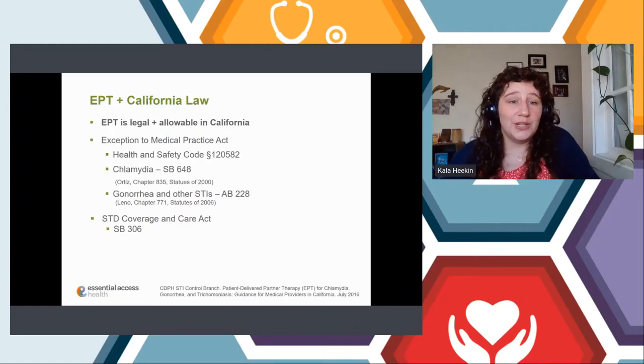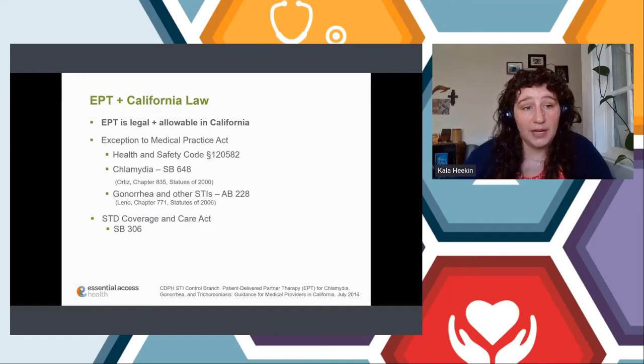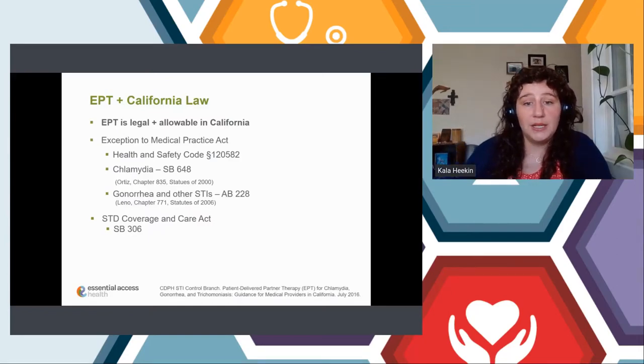Excitingly, on October 4th, Governor Newsom signed SB 306, which is known as the STD Coverage and Care Act, which added some additional protections and flexibility to EPT provision in California law. This bill requires healthcare providers to include expedited partner therapy, or EPT, on a prescription if they do not have the name of a patient's sexual partner, and would authorize a pharmacist to dispense an EPT prescription and label the drug without an individual's name if the prescription includes EPT. So if you have patients who do not know the name of, or do not feel comfortable sharing the name of, their partner, they can still get a script for EPT by having EPT, or expedited partner therapy, written on the prescription.